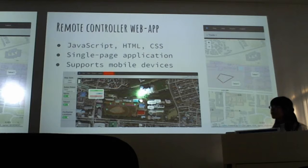All right. Remote controller web application. This is the application by which the user can control these robots. We use JavaScript, HTML, and CSS to create the web app. It's a single-page application, so that means we only have one HTML file, and it's dynamically updated when the user performs actions on the web page.